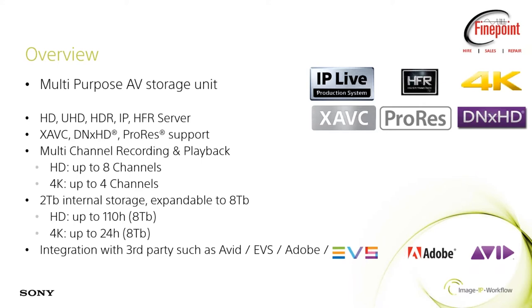As a native codec, Sony developed the XAVC codec, but we can also have a native recording on the drive inside in DNxHD or ProRes, on the memory inside the unit. The system can be expanded. The single box can support up to 8 channels of HD recording or 4 channels of 4K, and you can mix and match different formats on different channels.